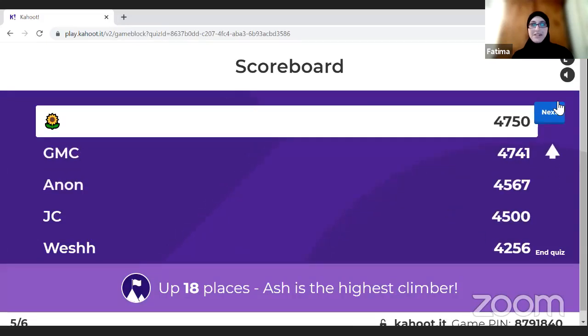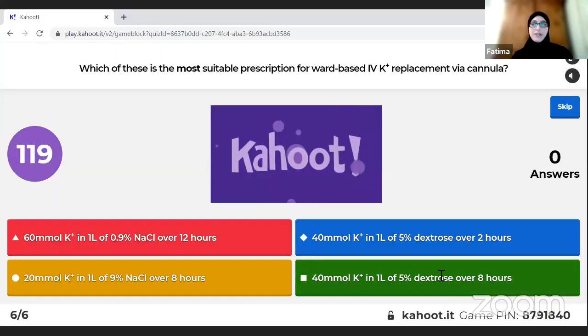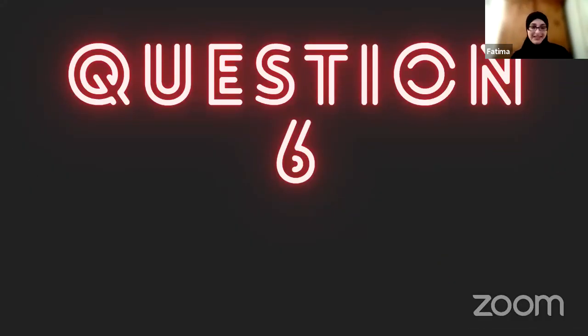Oh, GMC's come up as well. Okay, so it's quite tight. There's still all to play for on the last question. So last one, which of these is the most suitable prescription for ward-based IV potassium replacement via a cannula? Think about what I've put there. I've said it's ward-based, and I'm saying it's via a cannula, so peripheral. So you need to think about concentration, rate, and just general suitability of the prescription. Again, we're going to be going through that, so if you're not sure, that's okay. It's still to come.